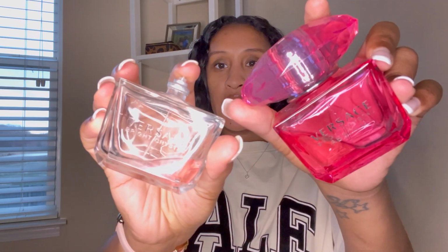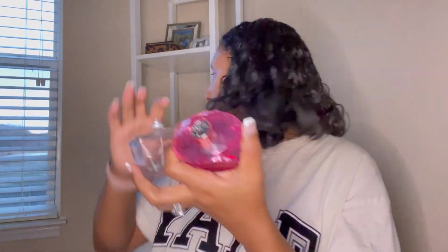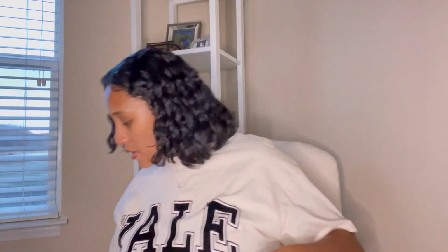Next perfume, or the next two, the cap just fell off of this one, are the Versace Bright Crystals. The spray thing is actually right here. My Versace Bright Crystals, the original and the intense, the absolute. These are going to be in my top 5 to wear permanently, purchasing, always. Love these perfumes. They just go so well with my body chemistry, and they have been my go-to for the past couple of months.